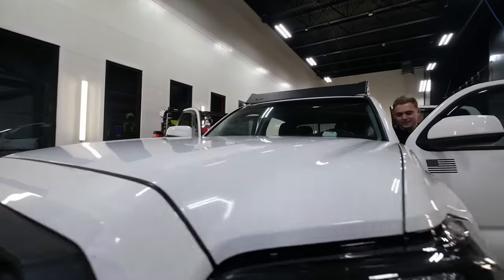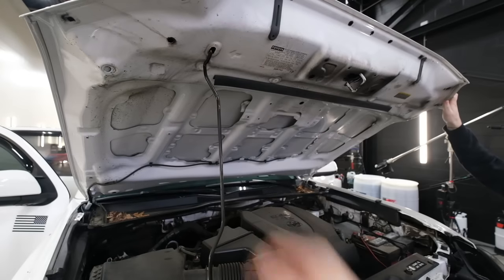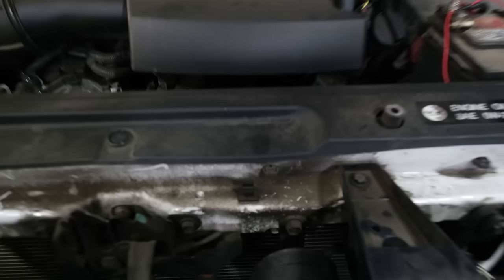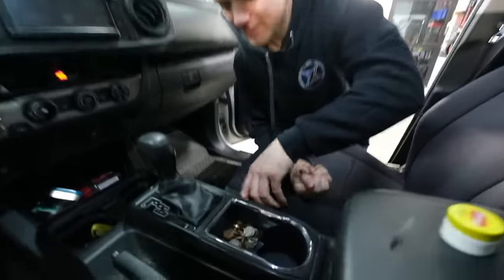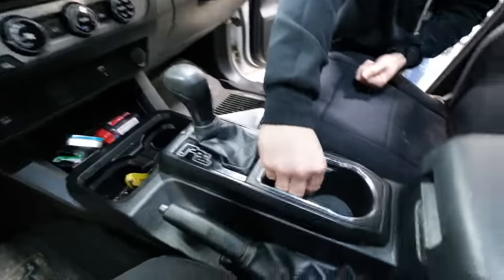Let's see what's under the hood, man. Oh, one-handed, bro. Oh, yeah, man. We got some stuff. I've never cleaned this. Oh. You have a lot of change going on. I know. It's all sticky in there. Yeah, that's what we want.